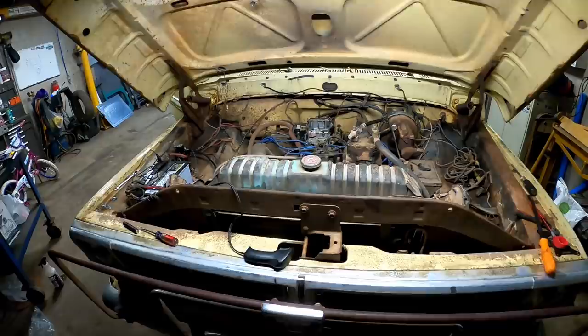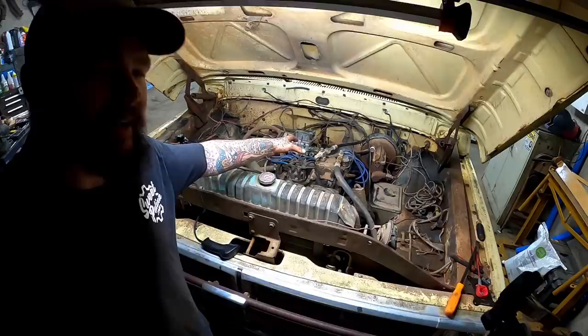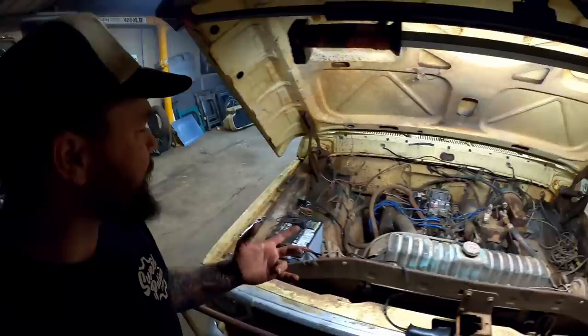Just killed this puppy. Here's the deal. We're burning off a lot of trans fluid and rat poop and dirt and the grease and grime that have built up on these heads, and from me hitting it with the super kill earlier today, that's where a large part of our smoke's coming from.